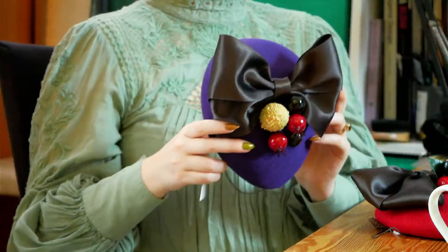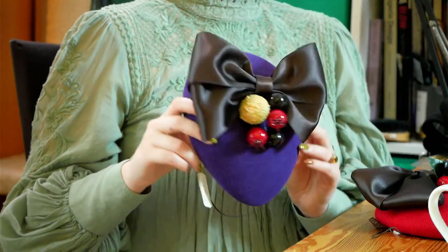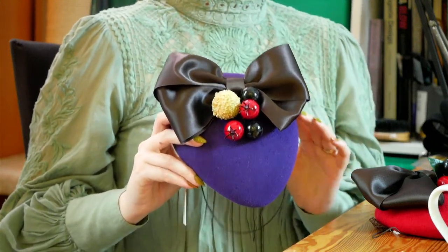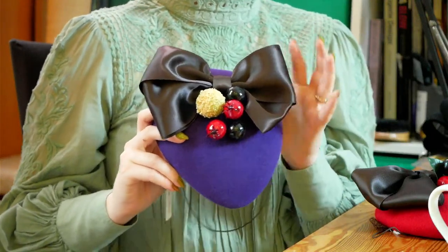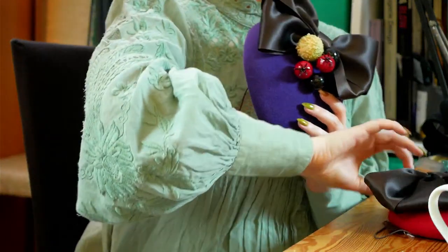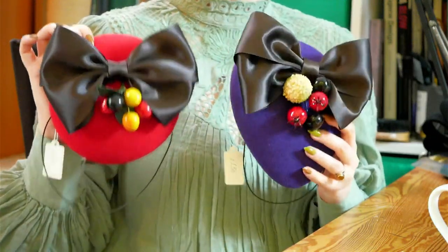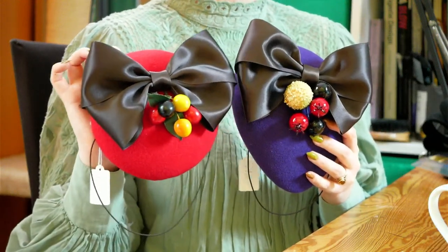This one. So we might need to focus that. There we go. So this is the brown one, and you can really see the silk on the bow. It's really difficult to find modern silk ribbons that look this good. This is a silk ribbon probably from the 80s. It's a gorgeous chocolate colour, and here it is on the red. So brown goes really well with deep jewel tones like the red and the purple. This would also look really great on a green base if you were looking to match a green dress.